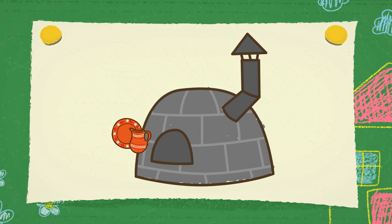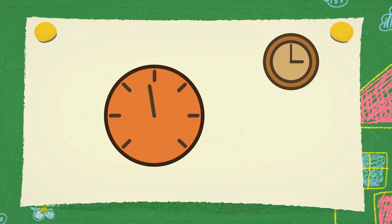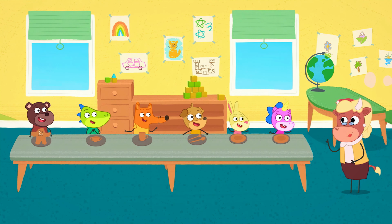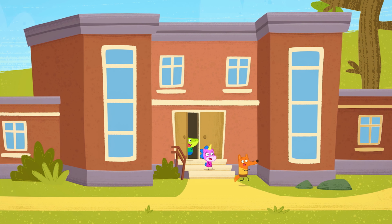Now we need to put your creations in a special oven. We'll turn the temperature up very high and leave the dishes in there for a while. You can have them back tomorrow morning. Yay! The kids did everything Ms. Moo said.